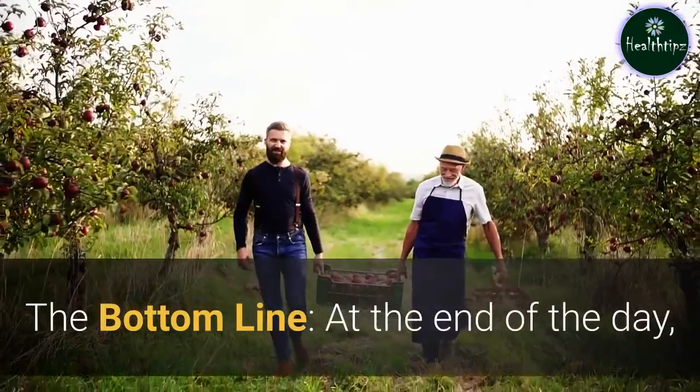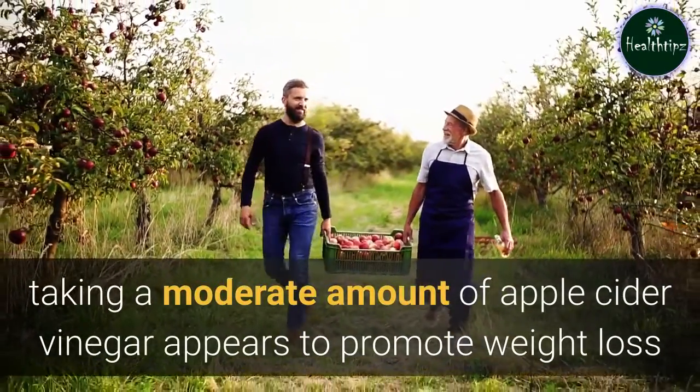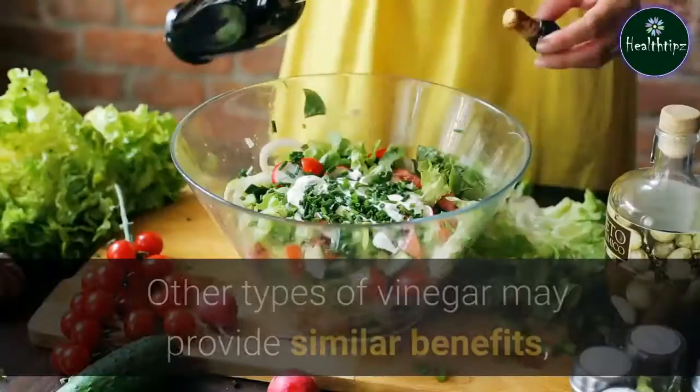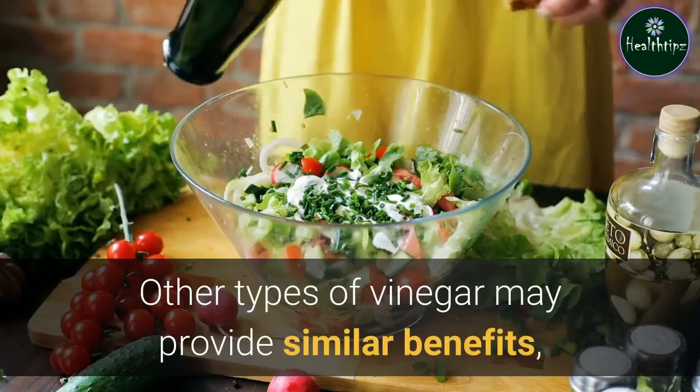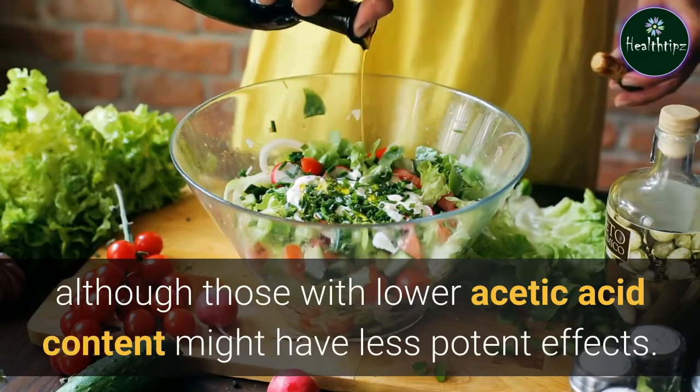The bottom line: at the end of the day, taking a moderate amount of apple cider vinegar appears to promote weight loss and provide a number of other health benefits. Other types of vinegar may provide similar benefits, although those with lower acetic acid content might have less potent effects.